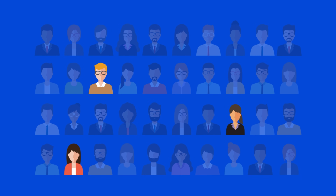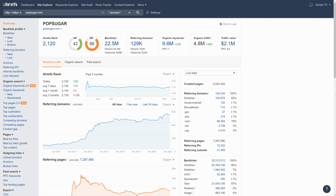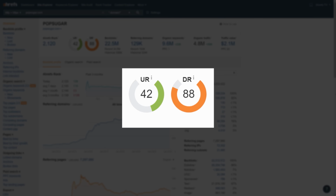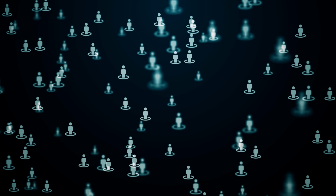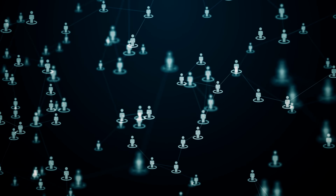The main goal isn't to find a perfect list of people. This stage is about finding as many people as possible that fit a specific set of criteria. And this criteria is usually dictated by link authority metrics as well as relevance. As a result, you'll usually be working with large and very unperfect sets of data.